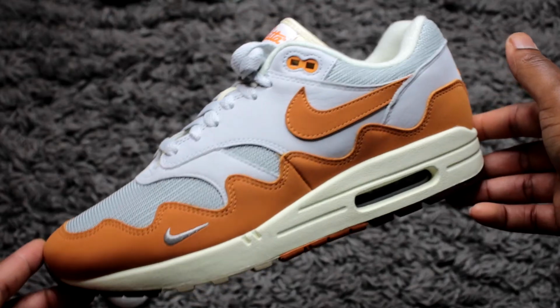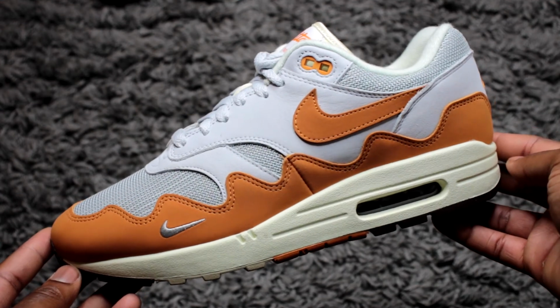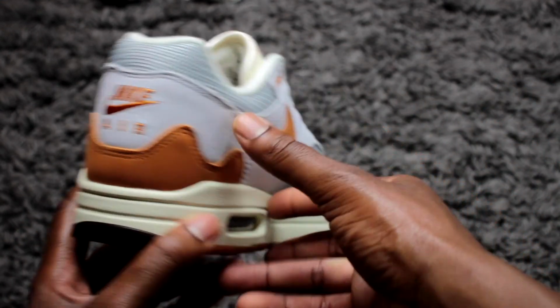The prices are not too high. The prices have dropped quite a bit, and I do feel like this is a shoe that will definitely increase in price over the years. But pick these up if you think they're nice. Again, the price ain't too bad. And shout out to Patta for creating something that is very sick. Honestly, I'm a big fan of these.